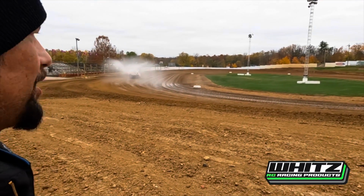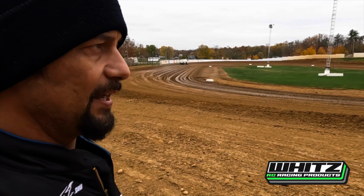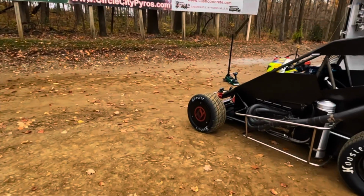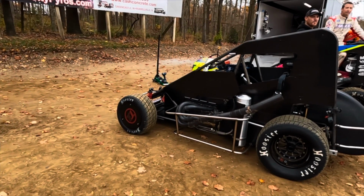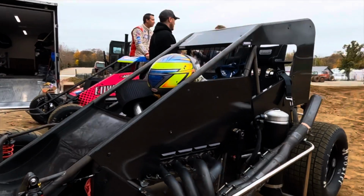Thanks to Joe Spiker. He does a really nice job on this racetrack, and it's like $600 to come test down here for the day. About to shake down the car some more. Everything's going really good here. You can see it's starting to cool off, so I got my beanie on, but how about this thing? Oh, it looks so good.